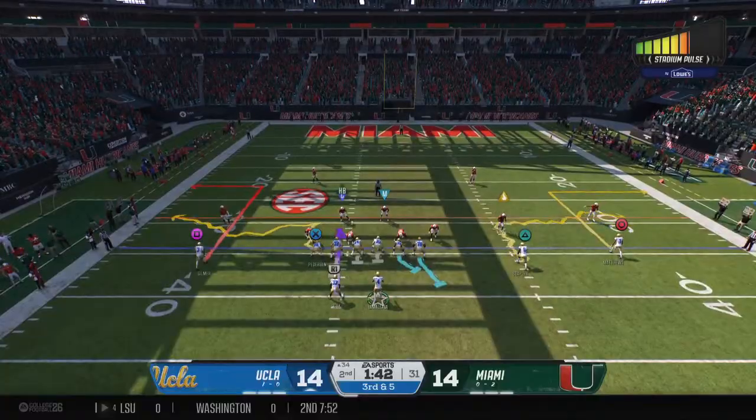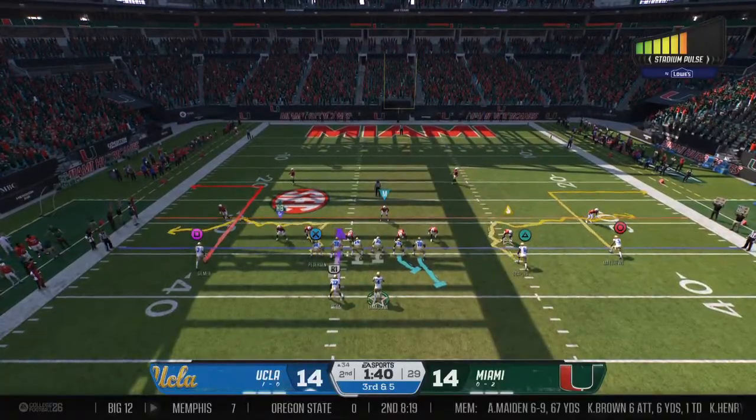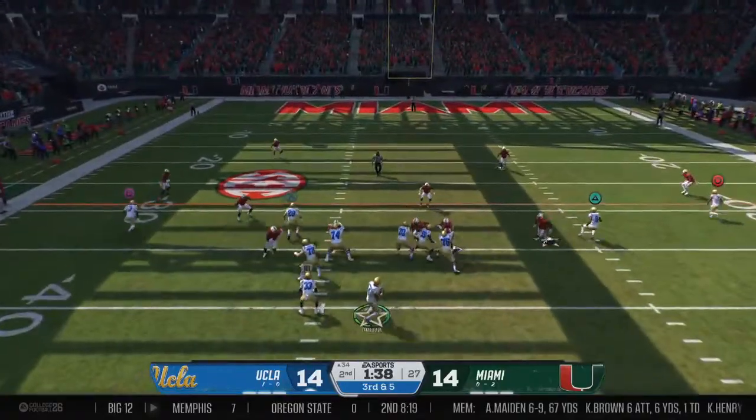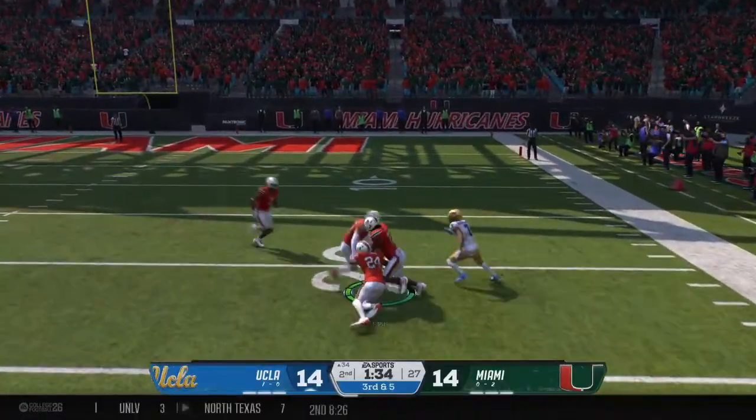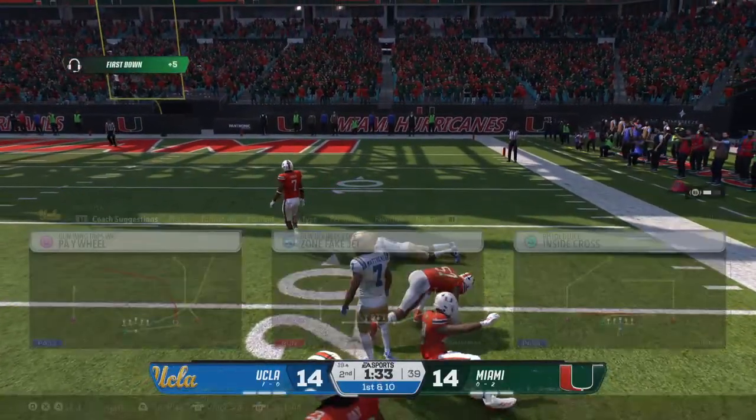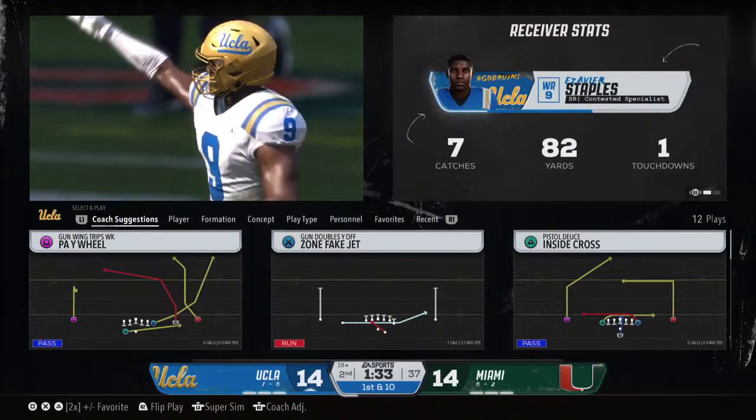3rd and short, coming from the 34. You wonder if this is 4-down territory. From the gun, wants to pass. Quick completion on the out route. Just across the 20 with a 1st down at the 19.